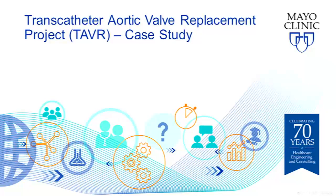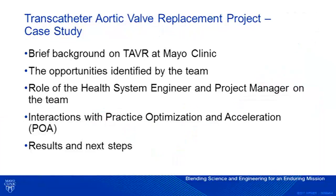This is an opportunity that we recently completed here, and it's a really remarkable procedure. I'll tell you a bit more about it. Again, as Dr. Larson mentioned, I didn't know what a TAVR was, had to look it up as well when this project came my way. But this is a project that my colleague, Dr. Brad Williams, the project manager, and I worked on.